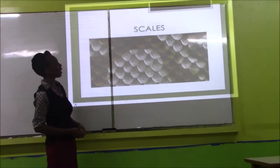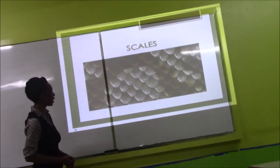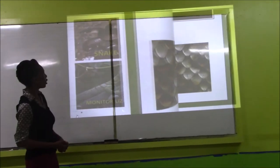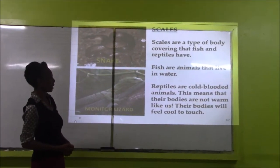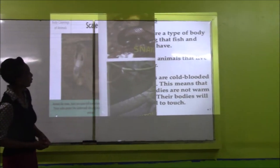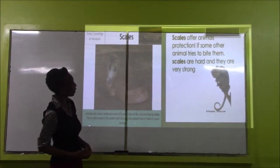Some animals are covered with scales, like the fish. And scales are also used for protection. Other animals are the snake and the monitor lizard. And the covering helps to keep them cool. And some animals live in the water with their scales, like the fish.